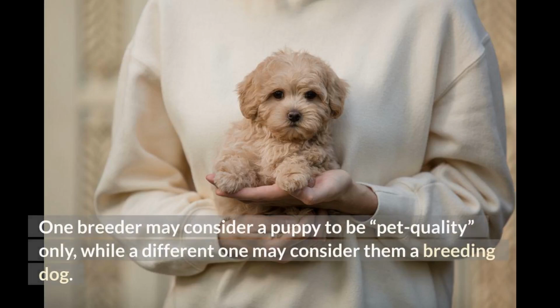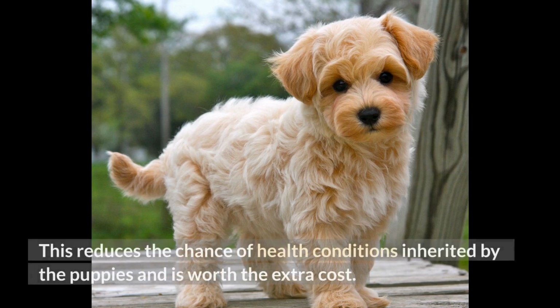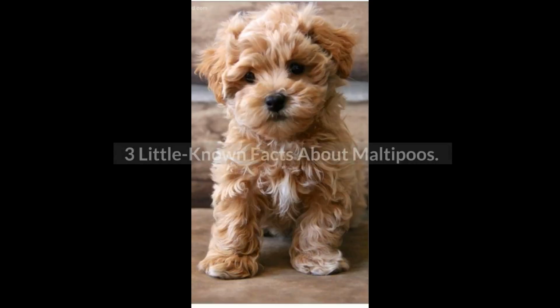One breeder may consider a puppy to be pet quality only, while a different one may consider them a breeding dog. We recommend choosing a high-quality breeder that does health testing on their dogs before breeding. This reduces the chance of health conditions inherited by the puppies and is worth the extra cost.